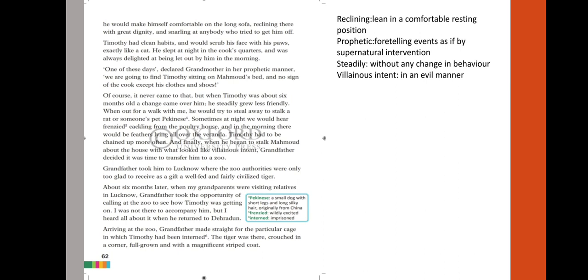So here, Timothy was becoming less friendly. When he was 6 months old, he changed. He was steadily growing less friendly. When he used to go out for a walk with the narrator, sometimes actually he used to steal away. That means secretly he used to stalk a rat or someone's pet Pekingese. Pekingese means a small dog. So he was following secretly. That means stalking. Okay. So in that way, it means might be he wanted to kill or eat.